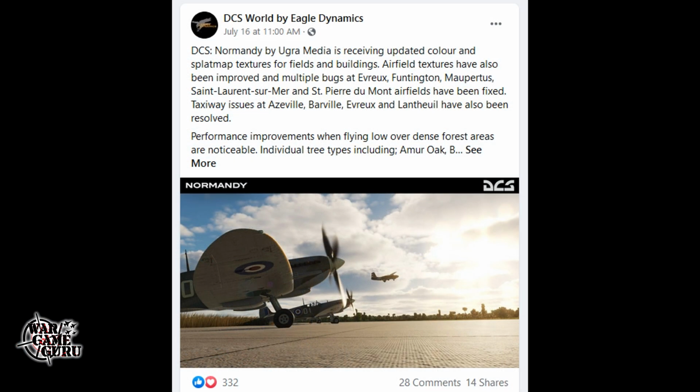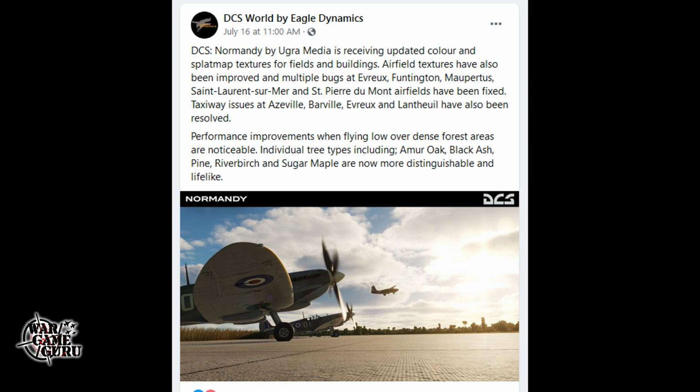And also from the weekend update, DCS Normandy by Ugra Media is receiving updated color and splat map textures for fields and buildings. Airfield textures have also been improved, and multiple bugs at several airfields have been fixed. I can't pronounce all of these, I'm not even going to try. Taxiway issues at several airfields have also been resolved. Performance improvements when flying low over dense forest areas are noticeable. Individual tree types including Amur oak, black ash, pine, river birch, and sugar maple are now more distinguishable and lifelike.